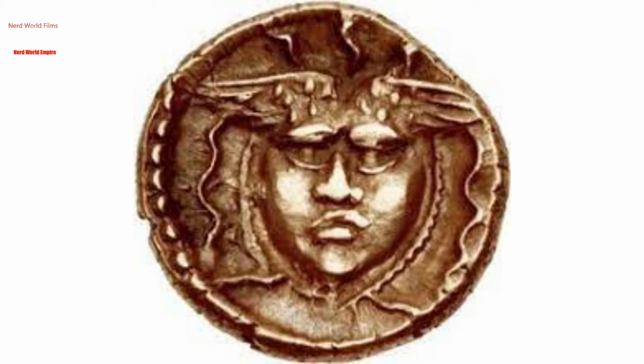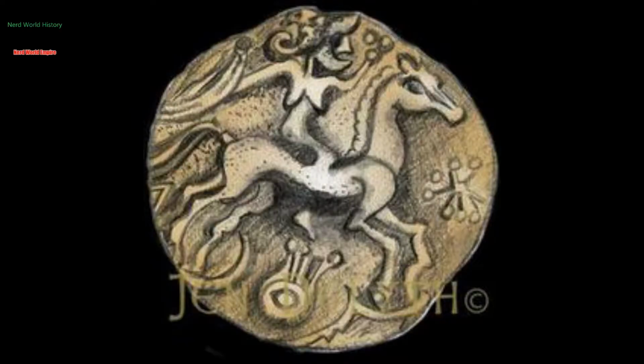One of the other more common things is you would see the first real representations of possibly Celts riding a horse, or simply an image of a horse.